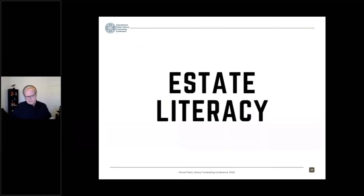So one of the things I'm suggesting is that one of the new literacies that I think we as libraries need to be involved in is estate literacy. We need to be helping folks understand that. We've seen through the Caring.com study and through Google Trends that there's an appetite for the knowledge, right? People have a desire to know, and there's a need there. And you all are the best at equipping folks to make these decisions and to learn on their own at their own pace.